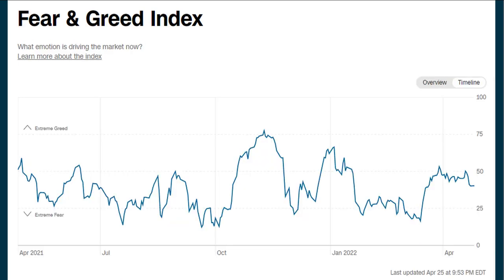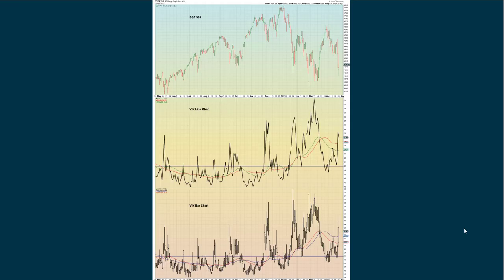And here's the longer term chart. We need to see this drop an awful lot more to show some kind of critical mass fear. And we're fearful, and people are kind of down on the markets, but we're not at an extreme point, at least right now. Here's the VIX.